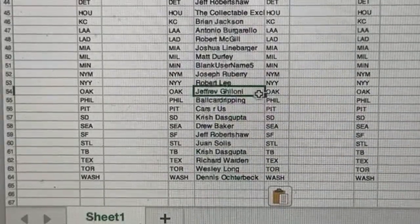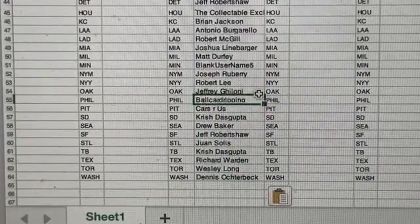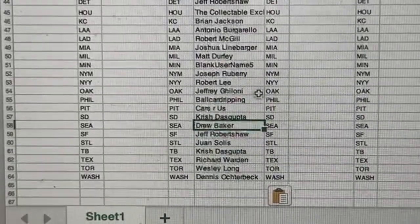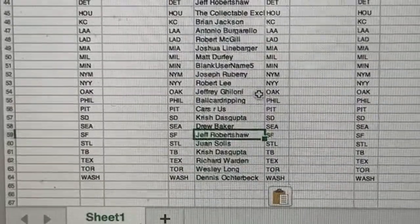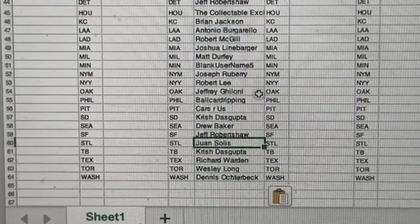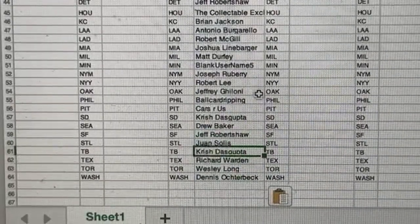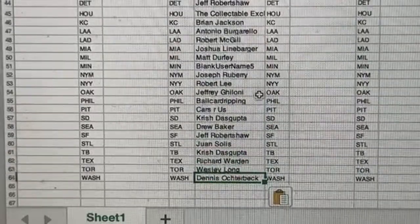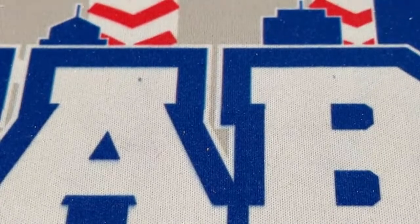Jeffrey has Oakland. Chris, I just got your payment for Big League 8. Thank you very much. Ball Card Rippin's got the Phillies. Cars Russ has the Pirates. Chris has the San Diego Padres. Drew has Seattle. Jeff Robertshaw has San Fran. Juan Solis has St. Louis. Chris Dasgupta has Tampa Bay. Richard Warden has Texas. Wesley Toronto and Dennis O with the Washington Nationals.